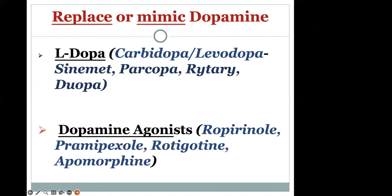The first group is the levodopa group, which is the gold standard for treatment of Parkinson's. It's a precursor of dopamine. It's taken in by the body and it's changed into dopamine in the brain, and then it's picked up by the relevant neural cells in the striatum or the basal ganglia, and then it is used by the brain to mitigate the symptoms of Parkinson's.